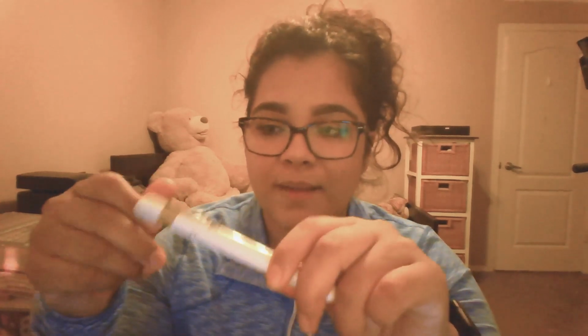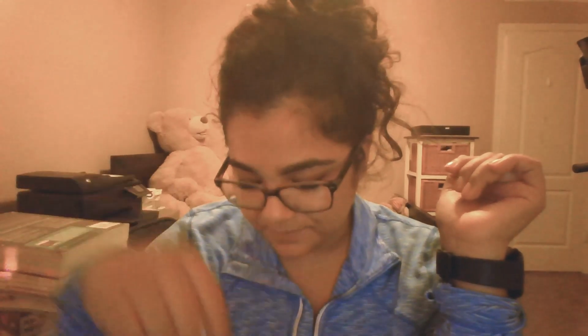Get the multi-pack, keep them, keep extra batteries with you, because when you utilize this thing, sometimes I leave it in here and it just magically turns on and stays on. And sometimes, if you guys saw me, I was trying to mess with the little cap to get it to turn on, because they are kind of weird.